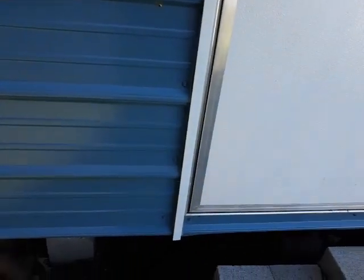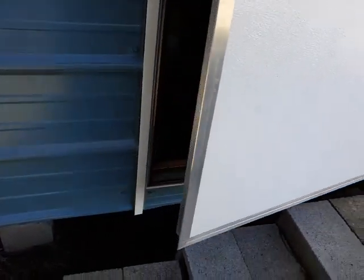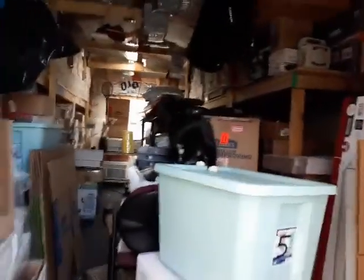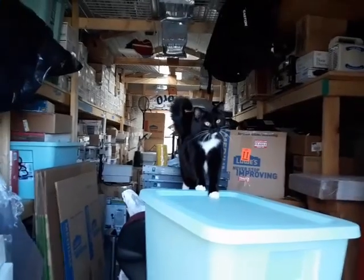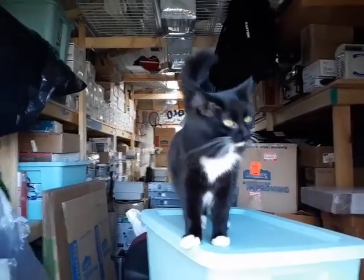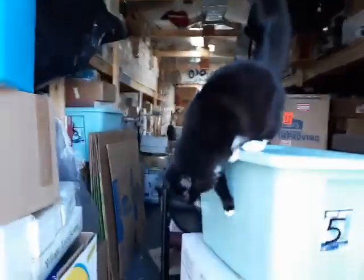See if we can get a cat out of the shed. Bob, what you doing, Bob? Get out of my shed, boy. Get out of the shed, boy. You listening to me? That's right. You better run.